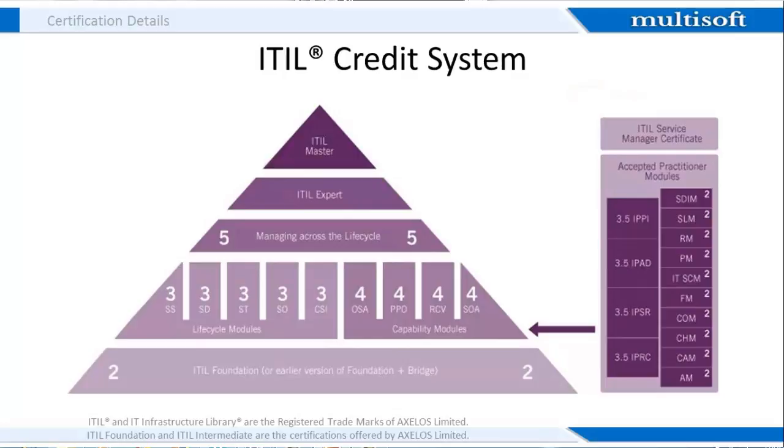Each module of the service lifecycle qualification is worth 3 credits, and on completing all the 5 intermediate modules, candidates obtain the minimum of 17 credits that are required to progress to the managing across the lifecycle module, which is the final step before the ITIL expert level.